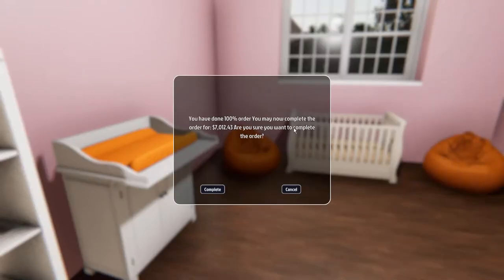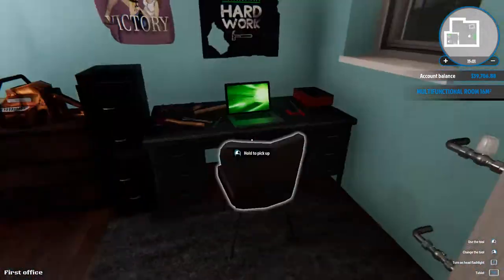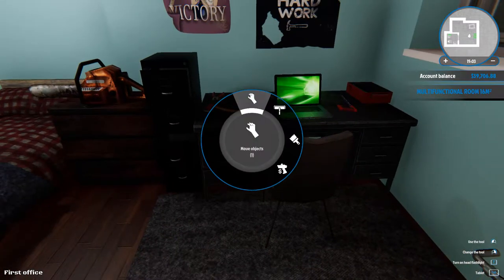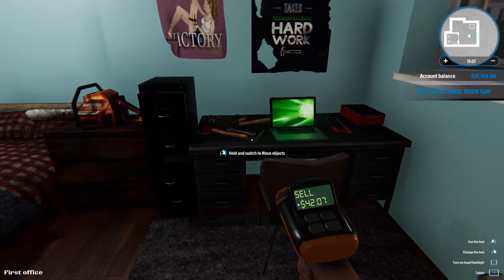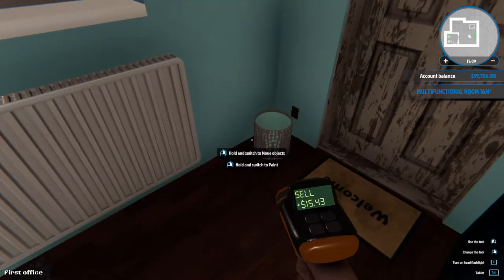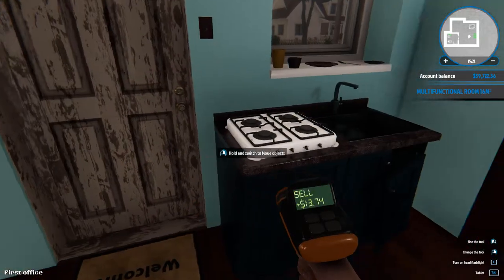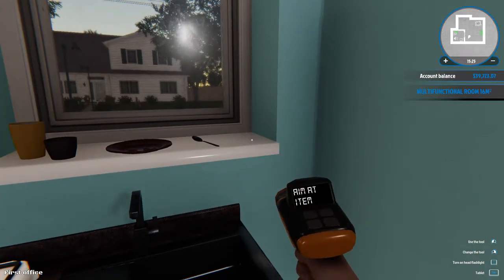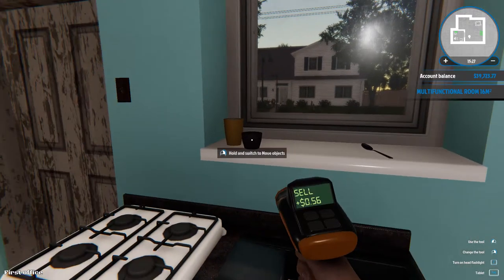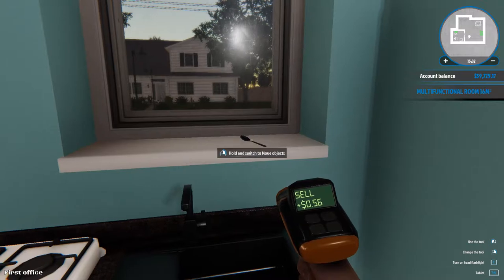Are we going to complete and accept? Yes, we are. Goodbye. And we're back at the house where I'm painting and doing stuff. We got a new tool. It's a pointing sell tool, which I love. So you just point it at the object and you click and ta-da, you get the money. Is that not awesome? Do it again with all this garbage that's in here. Sell, sell, sell. Instead of throwing it away, you know.